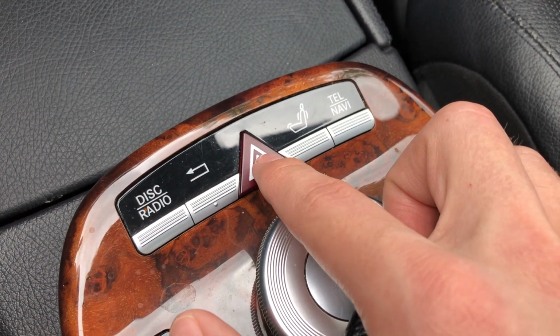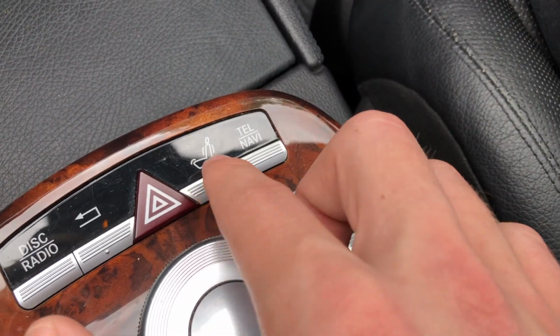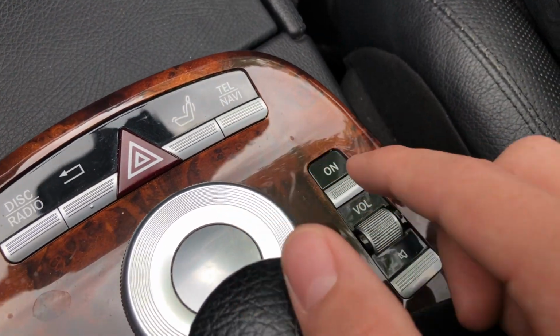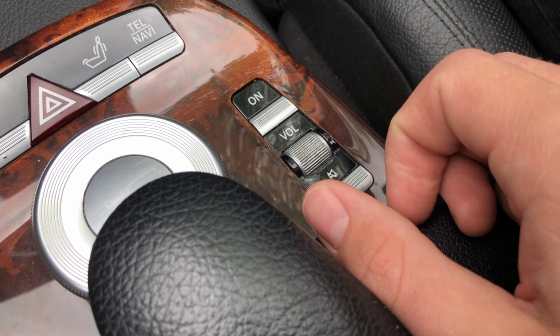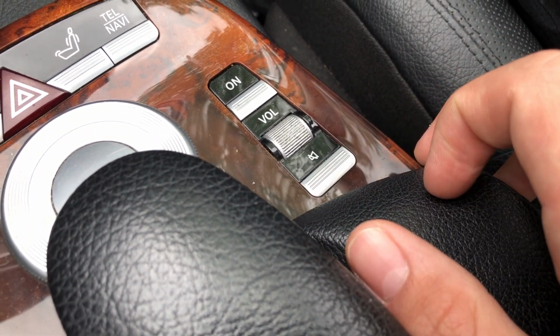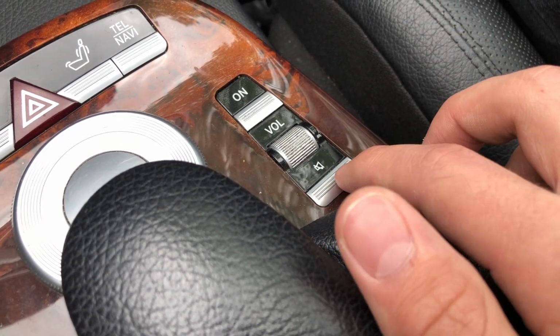You have your hazards right there. I love how they integrate it perfectly in this little kind of triangular arch right here. You have your various seat settings right here, telephone and navigation right here. Moving down below, you have your on button for the infotainment system. You have a chrome dial for the volume in the infotainment screen. And you have a mute button in case you are sick of listening to your music and you want to turn directly off without pushing any other buttons right here.